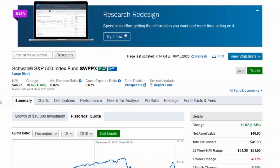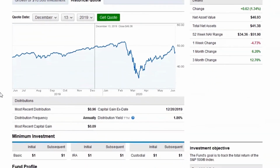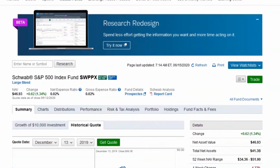They have great fees on those ETFs. So for someone who just wants to invest in an S&P 500 ETF, and that's all you want to own, you can come here and just open one up and it's almost nothing. So keep that in mind.